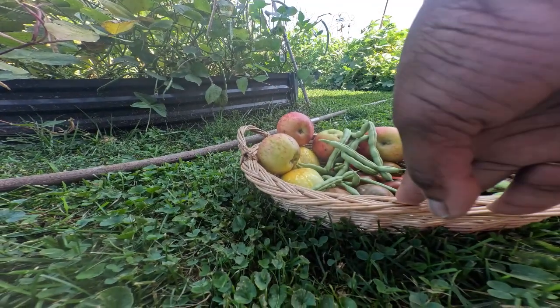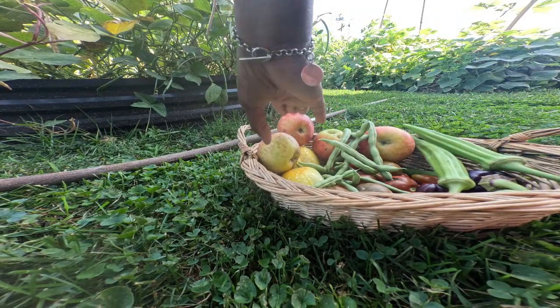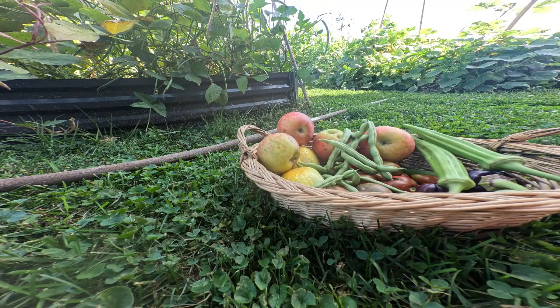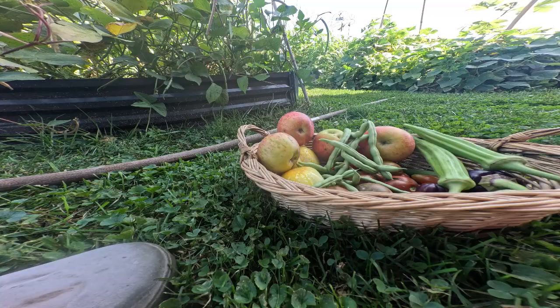All right, so this is the harvest. I did manage to pick four of the 6 apples I saw in that tree over there. One was rotted and one is too high for me to reach. It needs a few more inches. That's going to be a husband task.